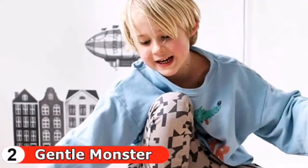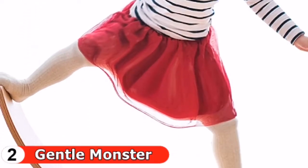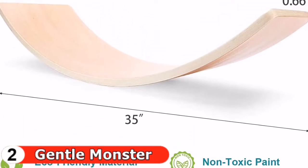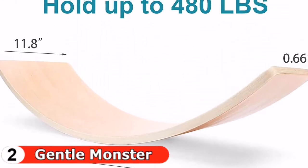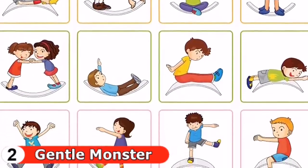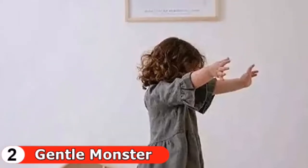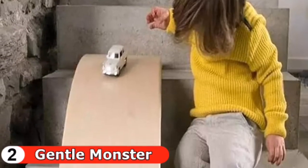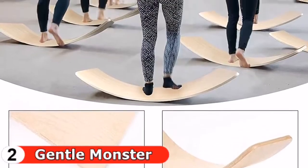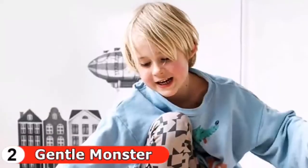It measures 35 inches long, 11.8 inches in width, 0.66 inches thick and 6 inches high at the top. This sturdy item of Montessori furniture is an heirloom that can be used for a lifetime of fun. It can hold up to 480 pounds, so your friends can be part of the fun too. It helps stimulate the vestibular system, which is of vital importance to general growth and development as well as learning. It strengthens the muscles that control proper posture, which helps to develop the ability to balance.